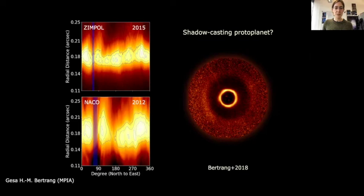The blue shaded region in the lower panel, which is showing the NACO data from 2012, is the position of the surface brightness dip reported by Quanz et al. And the solid line is indicating the center of this dip. And the blue region in our SPHERE data in the upper panel is actually showing the surface brightness dip 3 years later. And as you see here, it's not in the same position. What you also see here is the increase of spatial resolution.